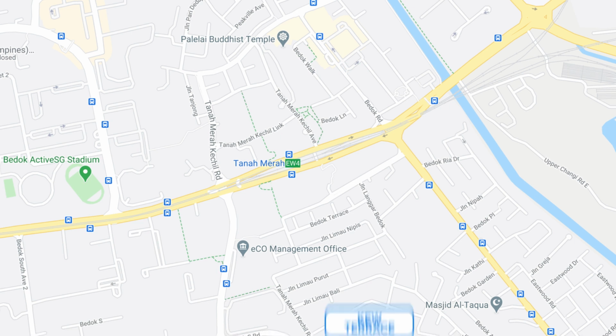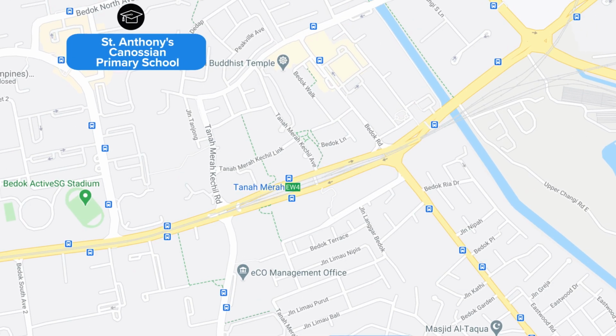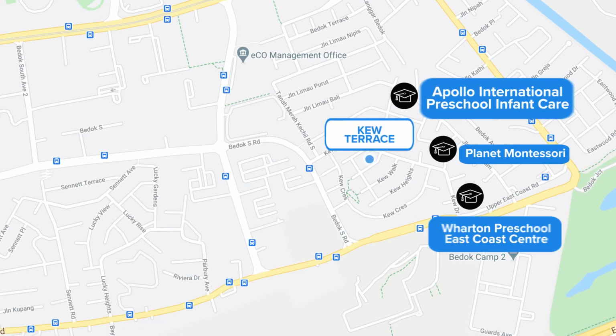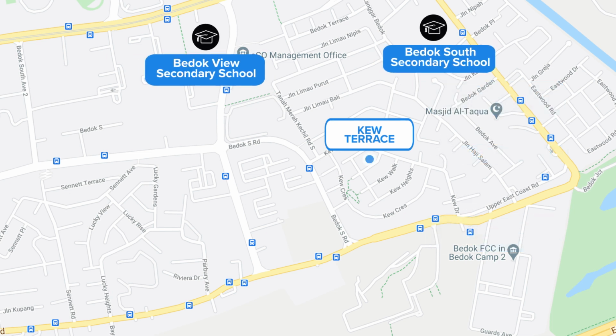For young parents, Tampines Primary School is within 1 kilometer, while Bedok Green Primary School and St. Anthony's Canossian Primary School are within 1 to 2 kilometers. Nearby preschool and daycare centers include Apollo International Preschool Infant Care, Planet Montessori, and Wharton Preschool East Coast Center. Secondary schools in the vicinity include Bedok View Secondary School and Bedok South Secondary School.